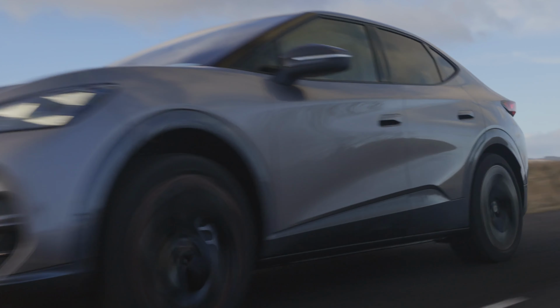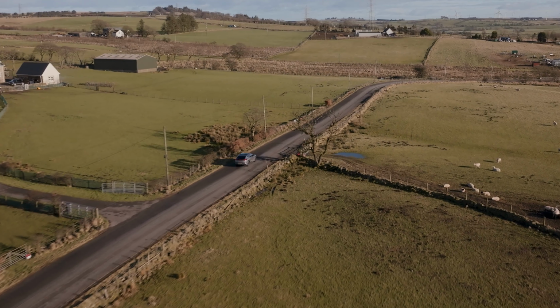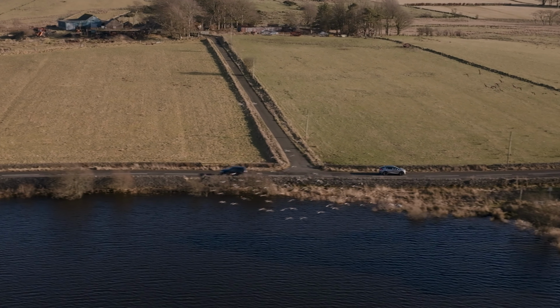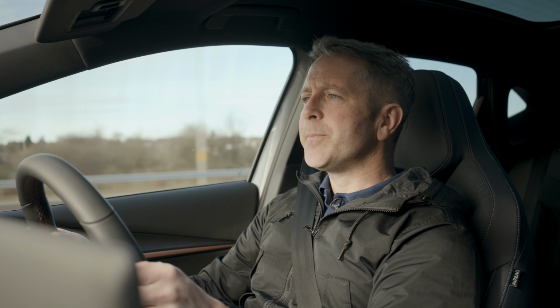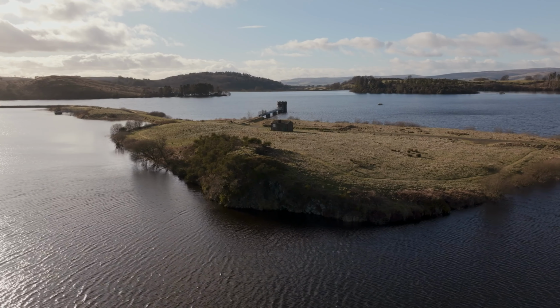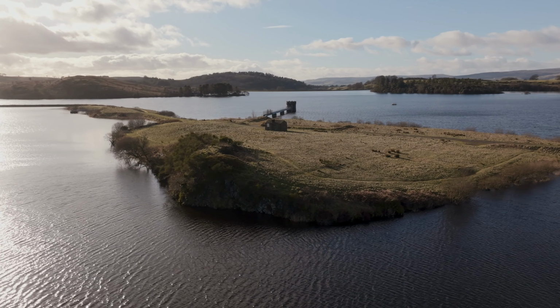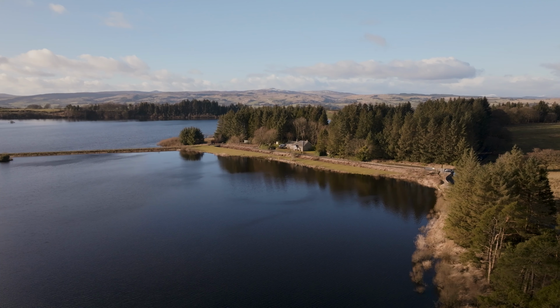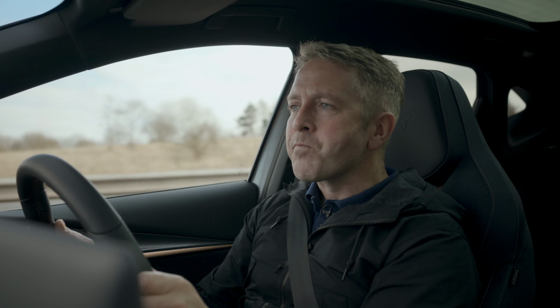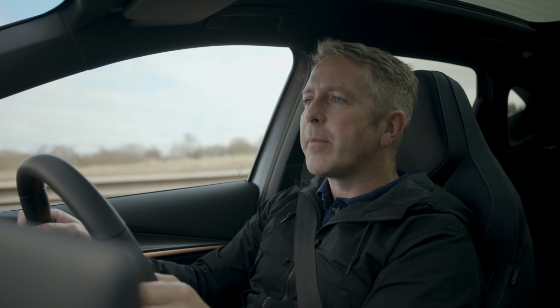It does feel like I'm gliding along on a cloud. Really comfortable, nice and relaxed as well. I'm in range mode, so I'm trying to maximise the distance that we get. What I do notice, when I lift off the accelerator pedal, the regen is next to nothing. I've had good grip, I've had good braking, and I've experienced good cornering now. And we all know that CUPRA is a performance brother of Seat. So are they trying to make this a performance vehicle, or are they wanting to badge it for young families?